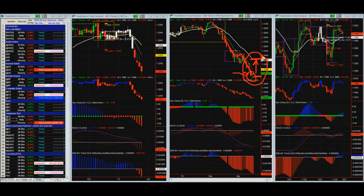There's always opportunities in the market. You want to develop more of a consistent approach to trading and manage your risk, because that's how you're going to stay in this business for the long term.